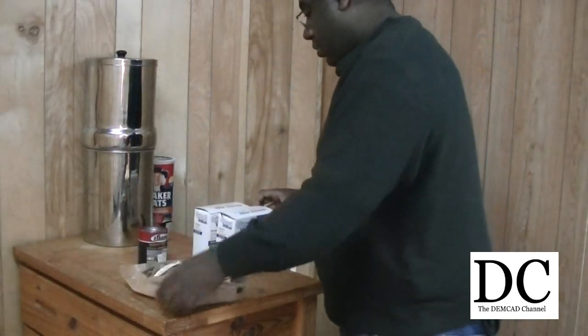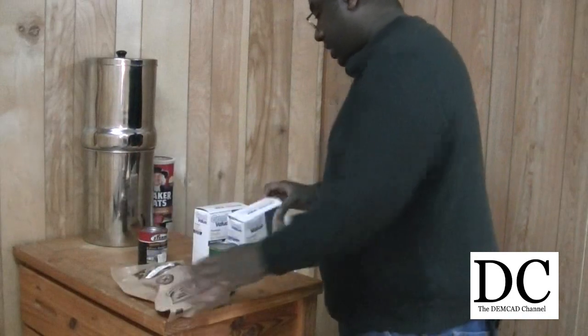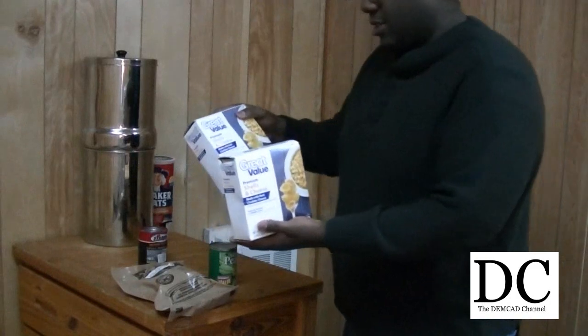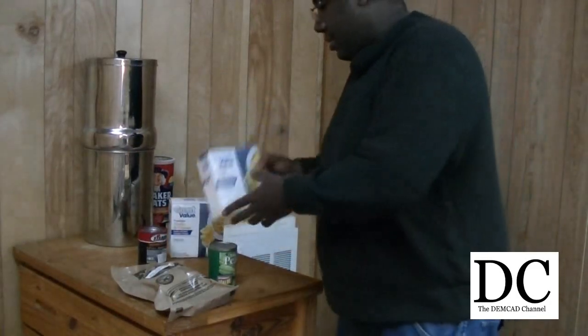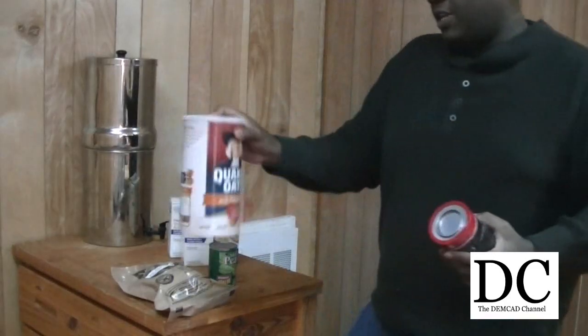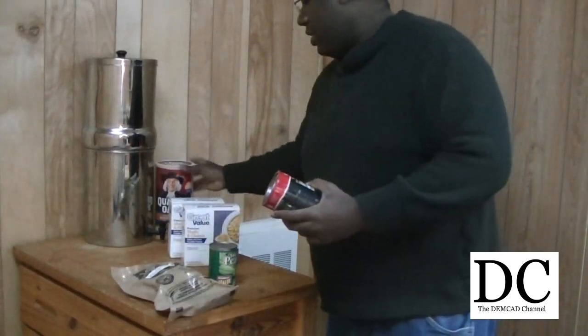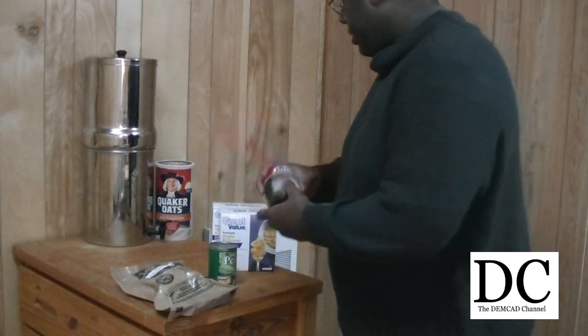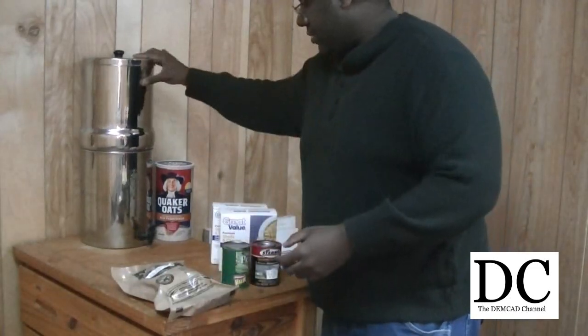So pretty cool. I love the variety in these things, and I like the way most of the stuff usually tastes. Shells and cheese, something lightweight that gives you a lot of food. Oatmeal, another thing that produces a lot of food relative to its weight. Okay, sternal fuel, in case you have to heat something up.